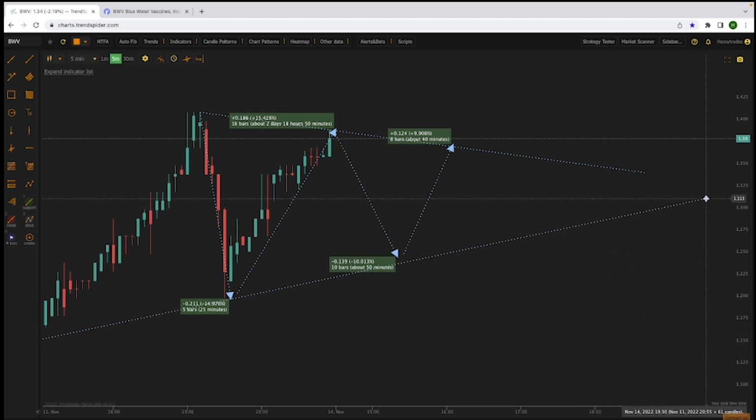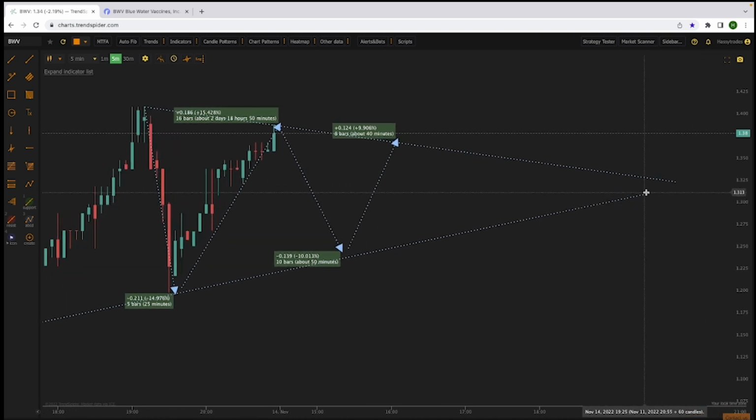Let's just draw this wedge out till we kind of meet this wedge. So we're about to meet it just here. So this could be a bit more, it will be a scalp. Hopefully if we could get a pickup in volume, but this could probably run 3 days, on November 14th. So actually this is tomorrow. Yeah, we could see it tomorrow.